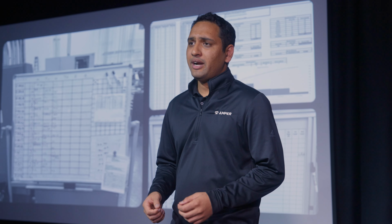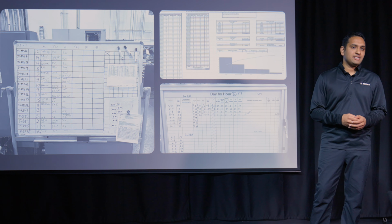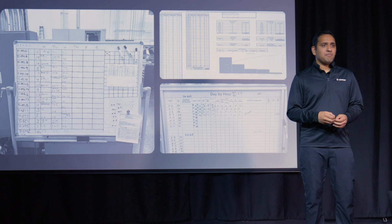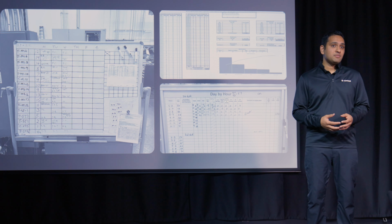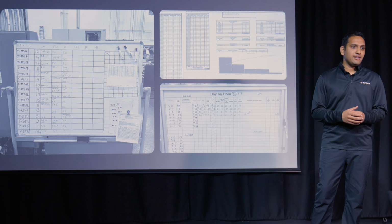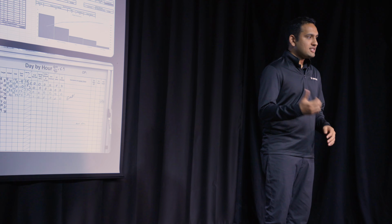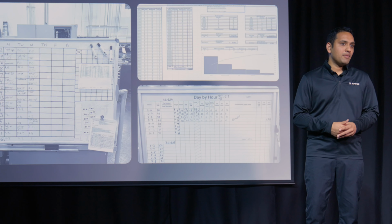A typical shop floor has a mix of old machines, new machines, different brands, and connecting this up is not a trivial task. In addition, manufacturers have bespoke ERP systems that are very hard to migrate from, creating further strain in siloing this data. And so ultimately, the vast majority of manufacturers are stuck with analog ways to run their operations. That's why we started Amper.